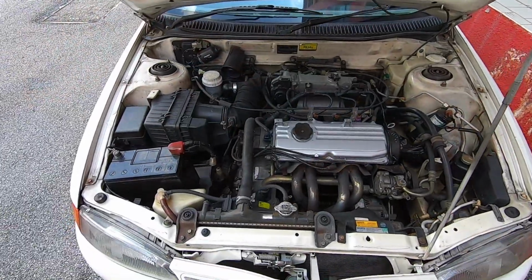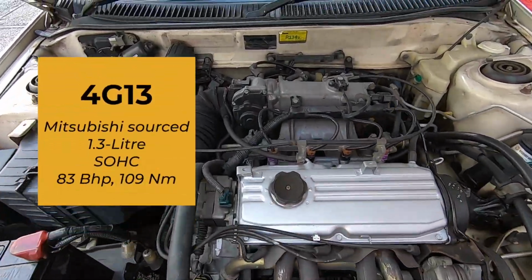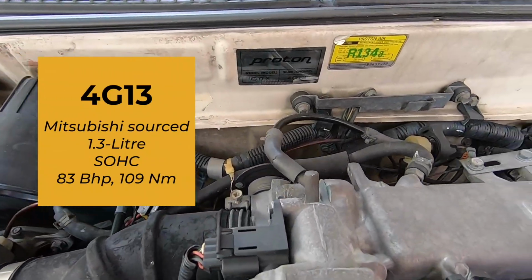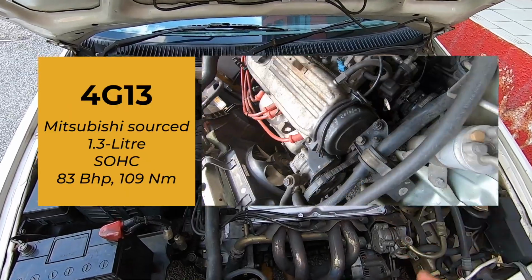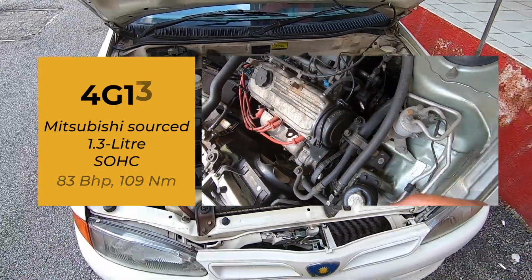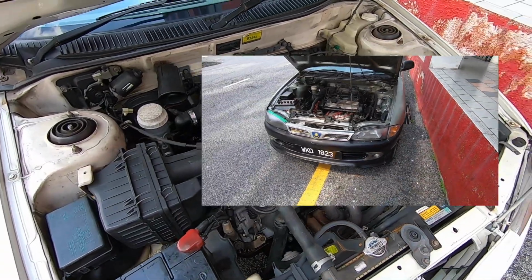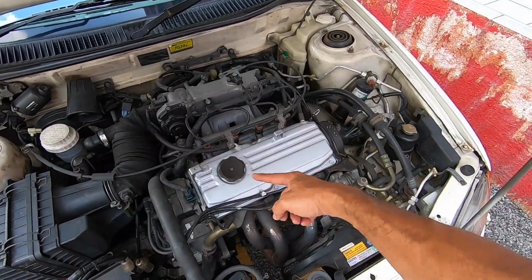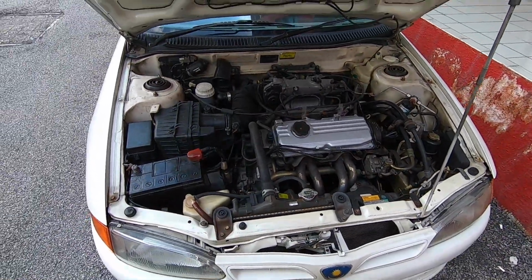Before I forget, you guys always want to see the engine, so here's the engine, there's the specs. C96 4G13. This sounds very familiar. Yes, this was the same engine in Ken's Wira Aerobac 1.3. So yes, very, very nice. I think there's a bit of a DIY job going on here. Sprayed the cam cover. Pretty cool, pretty cool.